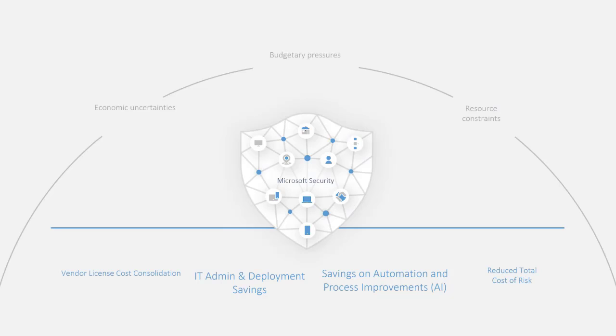Savings on automation and process improvements. I think you understand where I'm coming from there. And then reduce the total cost of risk. By having it all in one house, having it all work together, it really is a great way to take advantage of the products you probably already own.